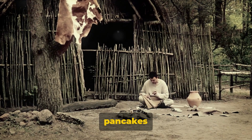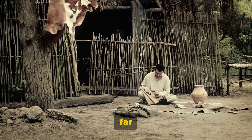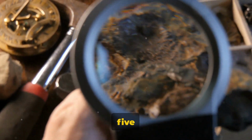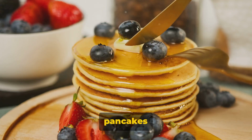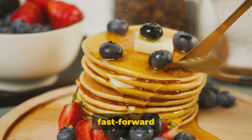Ever wondered how pancakes came to be? The story of this delicious treat goes back far beyond the dawn of recorded history. Picture this: a prehistoric man, Otzi the Iceman, preserved in ice for over 5,000 years, had traces of an ancient form of pancakes in his stomach. Yes, pancakes were part of the human diet even before we started writing history, but let's fast forward a bit.